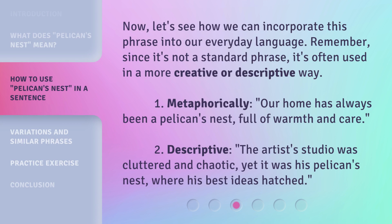Now, let's see how we can incorporate this phrase into our everyday language. Remember, since it's not a standard phrase, it's often used in a more creative or descriptive way. 1. Metaphorically, our home has always been a pelican's nest, full of warmth and care. 2. Descriptive, the artist's studio was cluttered and chaotic, yet it was his pelican's nest, where his best ideas hatched.